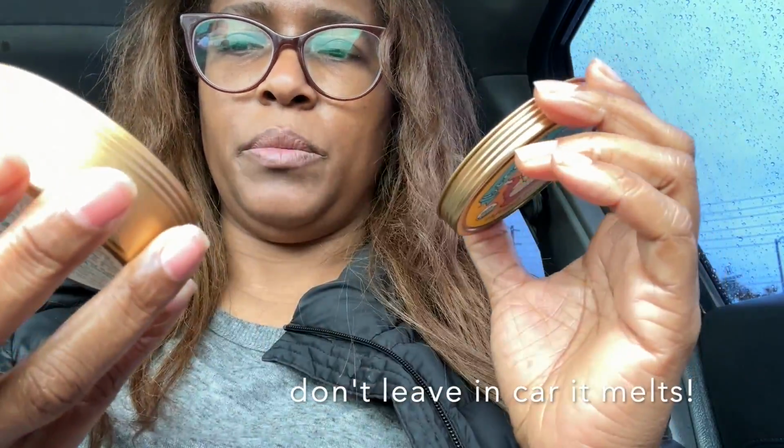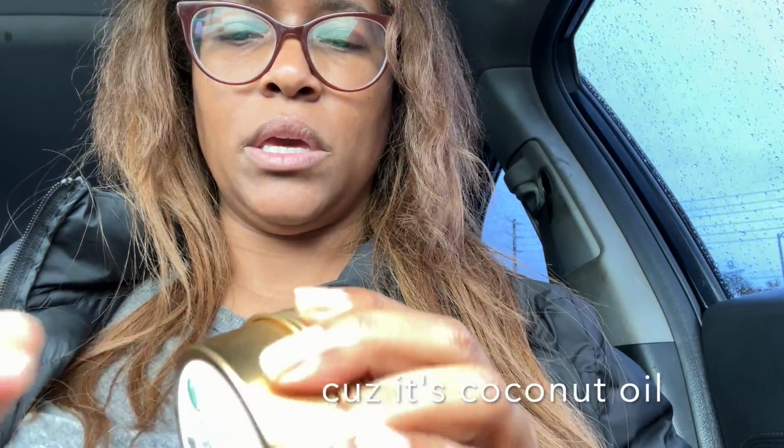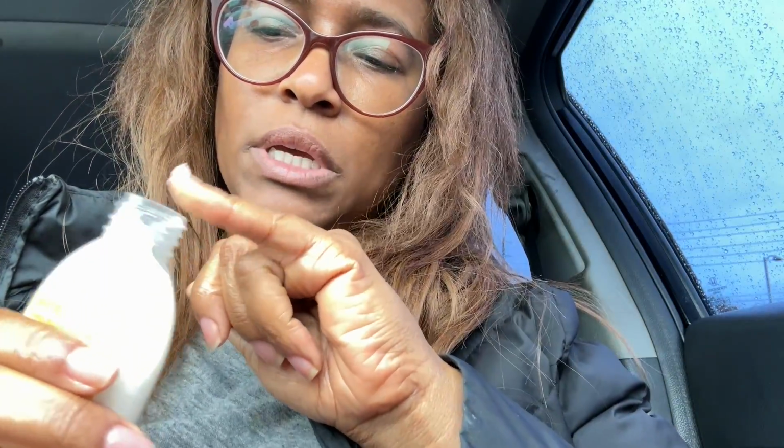I got this Buddha butter. It is an all-in-one pure daily moisturizer. So this tin will stay in my car. It'll be for my hands. I actually used this a few weeks ago at a Reiki training that I was at, and I really liked it. So I went back and forth on buying this one for like 15 minutes, entertaining myself.